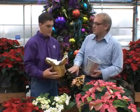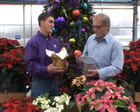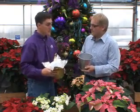So really, this is not for catching all the water. This is just for the few drips that would come out. That's right. And the same goes with containers without holes in the bottom, absolutely.